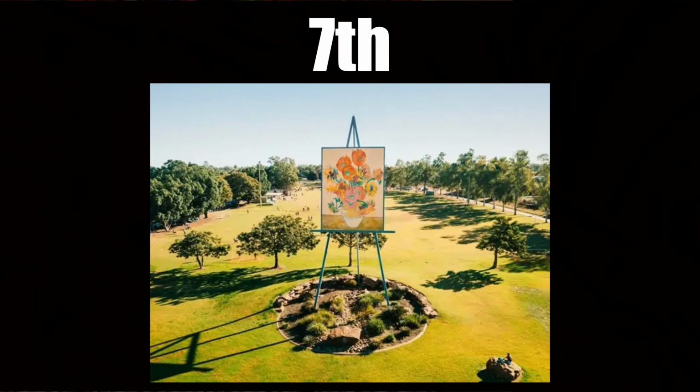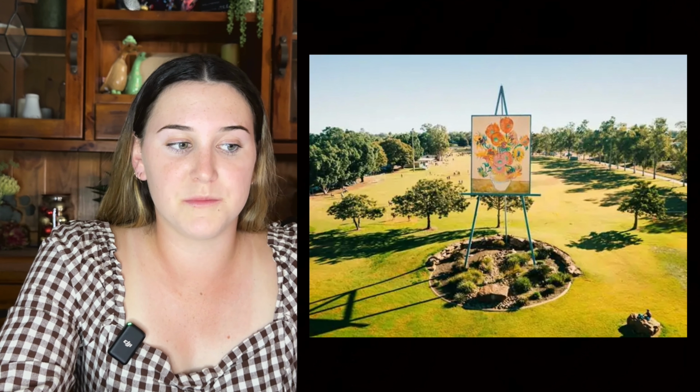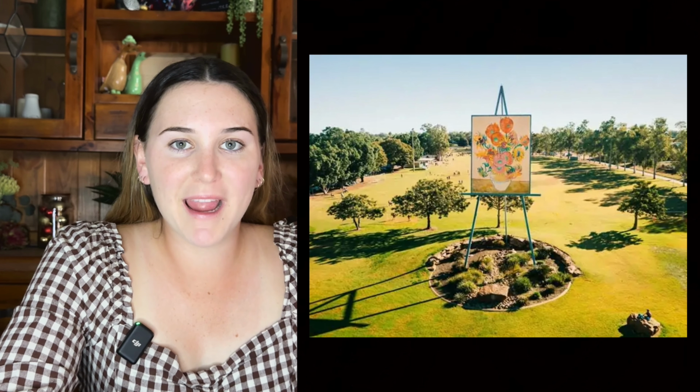In 7th, we've got the Big Easel, and this is located in Emerald, Queensland. This is a tribute to Vincent van Gogh's sunflower painting, which is a symbol for life and hope. Now, Emerald is just one of 7 cities in the whole world to be chosen to have one of these paintings, and it's the only one in Australia. This painting stands at a whopping 25 metres high and uses about 13.6 tonnes of steel. It's actually a nod to Emerald's history as a major producer of sunflowers, built in 1999. If you're into looking at massive paintings, it's one of the best places to go to see that.